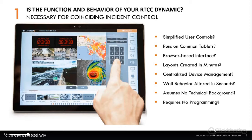In testing RTCCs for required flexibility, we ask questions like, can a non-technical user create a new layout in minutes? Can all of the layout and behavior changes be accomplished without programming? Are all of your devices controllable directly from the same place? And can a novice user learn to operate the wall in under an hour? In a few minutes, Dustin will explain and demonstrate how our simplified CineNet user interface effectively supports the dynamic RTCC model.